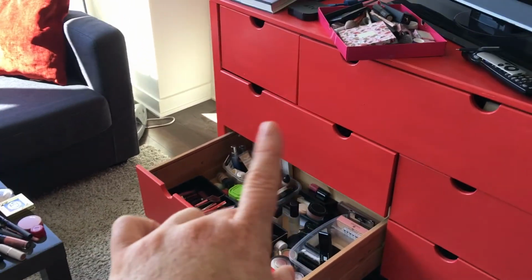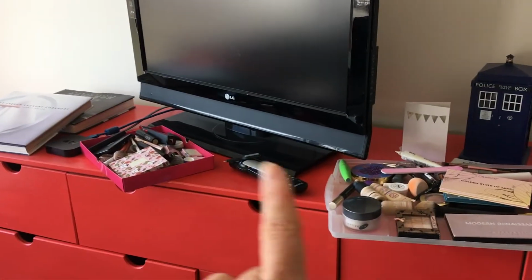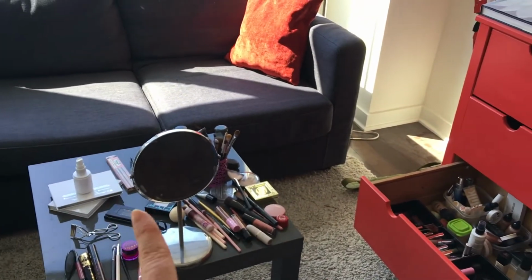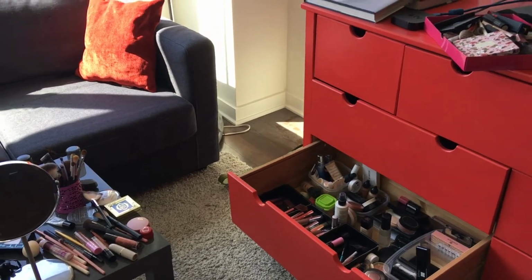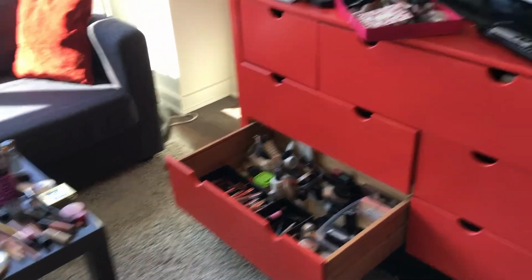There's even possibly a couple little samples of makeup up here, but I want to make sure that things aren't staying up there or staying there, and the way for that to happen is to declutter and also to set up a system where it's really easy to put things back.